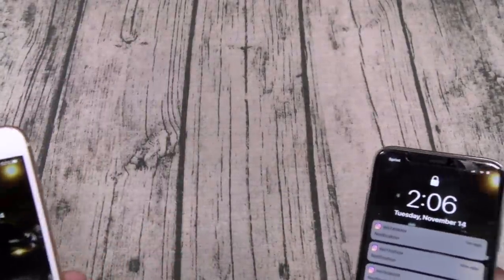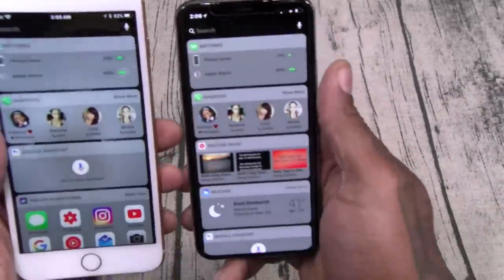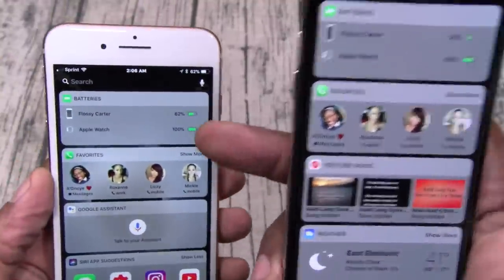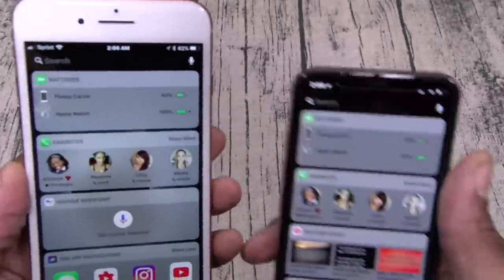Now I'm gonna give y'all a perfect example. Let me open up both of these real quick. I took these both off the charger at 4 o'clock p.m. Now it's already 2 o'clock in the morning. Let's take a look at battery life. Now I've been using these phones all day long, both of them pretty much equal. I would say I almost use the iPhone 8 Plus a little bit more.